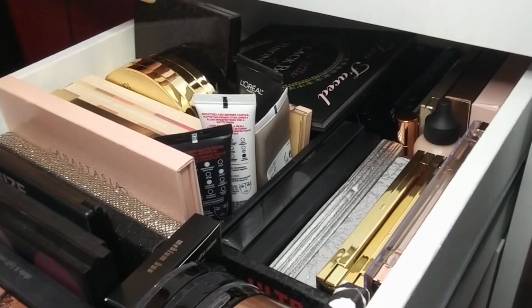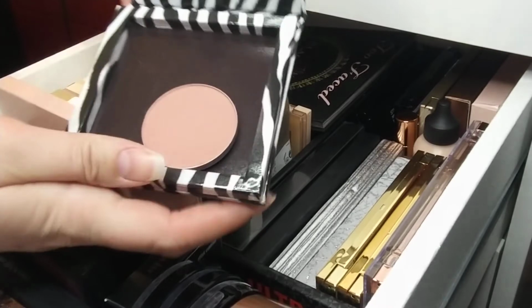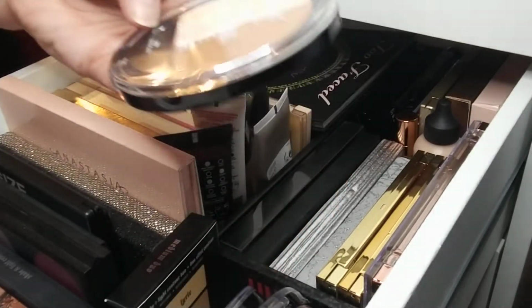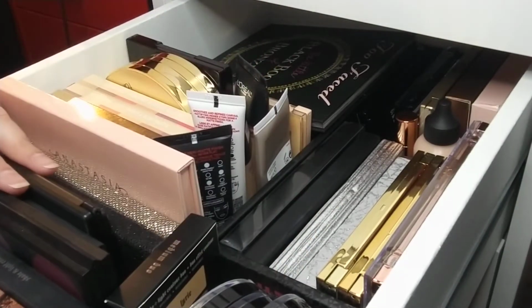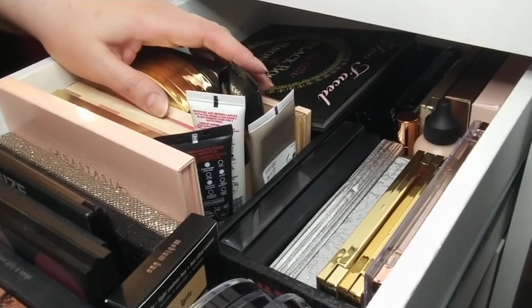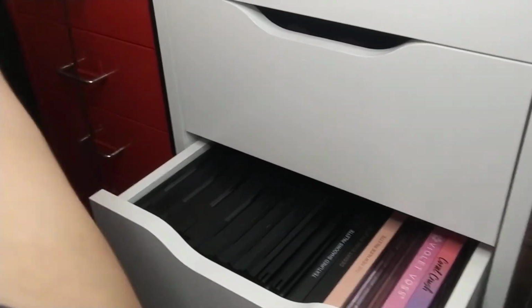So what I might do, I'm going to pull this again. It's just called Buff from MAC. I'm going to pull that again because I do want to use that up as much as I can. And do I want to use this? I have so many things I want to get to. I just don't have the time. I think I'm going to just leave it for now with everything in here. I just grab foundations when I need, and I'm also working on one. So let's just go to eyes, which is down here.